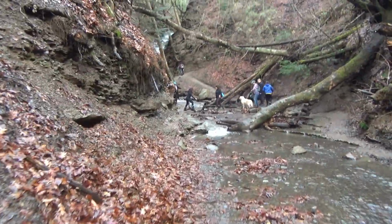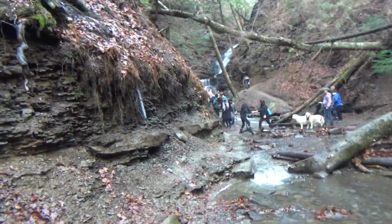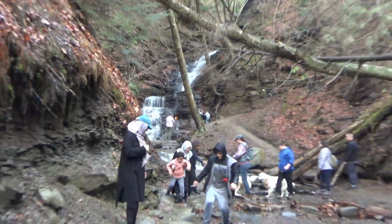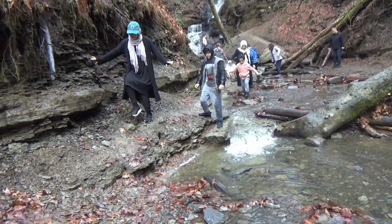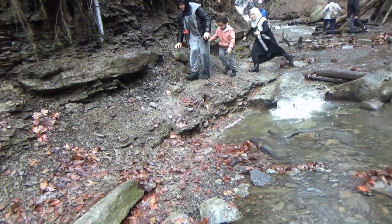Okay, we're almost there now. There it is. There's the flame. Right in the waterfall. Quite a popular spot today. I'll get a closer view. Or you can go this way, as close as the walk allows. So there you go.